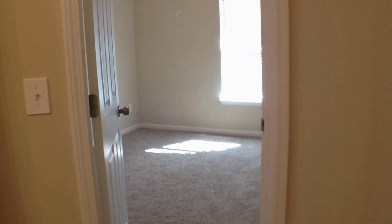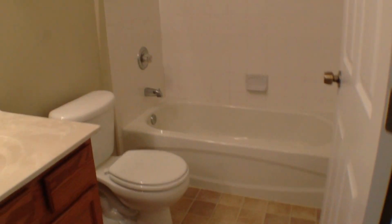Immediately after the den, you have two bedrooms, light fixtures, windows facing the side of the home, closets. Between the two bedrooms, you actually have a full-size bath. And across from the bath, you have a nice linen closet. So the bathroom does split the two rooms. Ceiling fan with light fixture. Ample closet space as well.